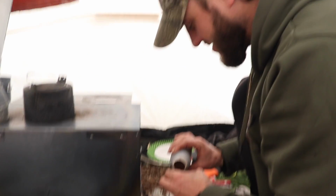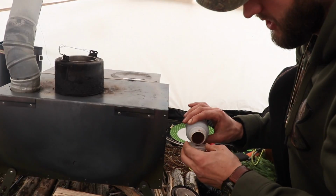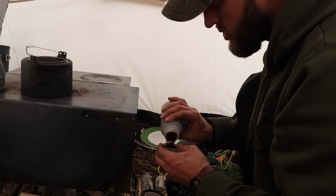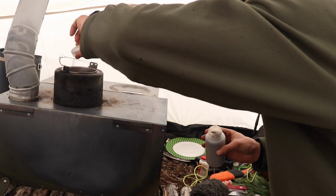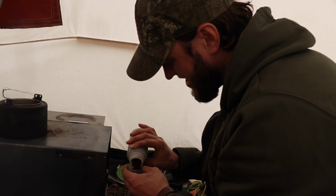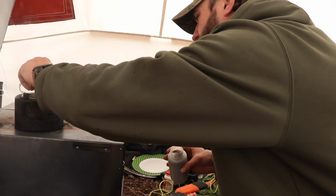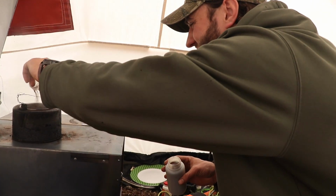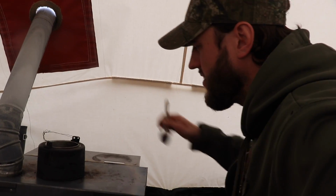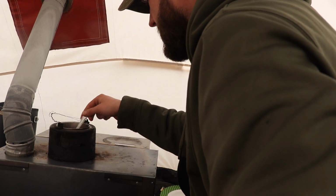What are you doing, bud? How many cups are you gonna have? About 3 maybe. 2. 2 capfuls of freshly ground coffee. And number 3, because we want to wake up. Alright, what do you think? Perfect. Enough? Mm-hmm. Did I go overboard? Nope. There's a lot of coffee in there.